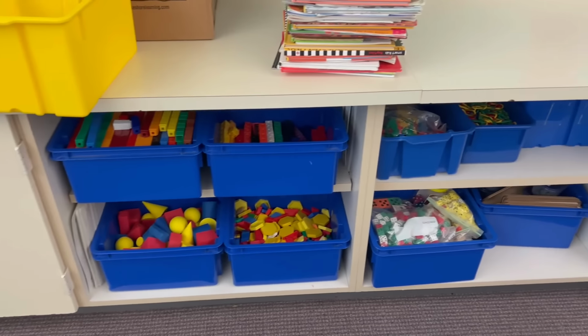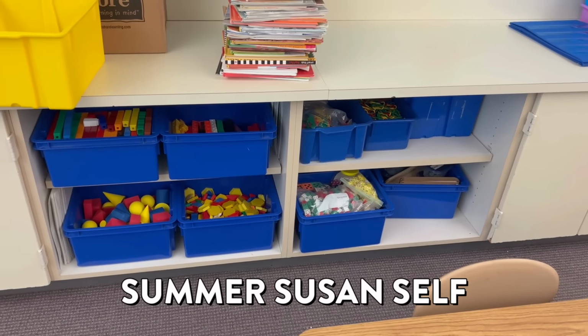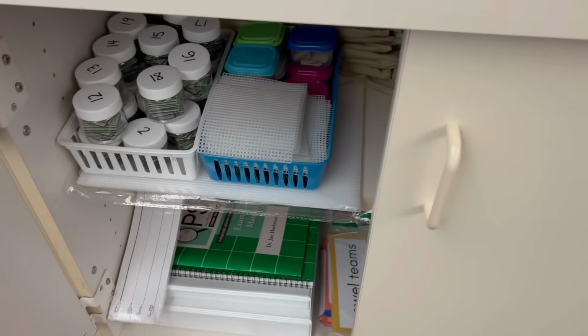All of these buckets and everything under here, I actually organized at the end of last year and my now summer Susan self is so happy I did that. So I will go through, and then these cabinets, I did the same thing. I already organized them all.